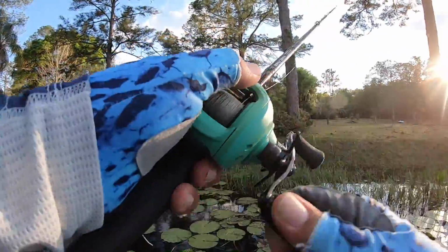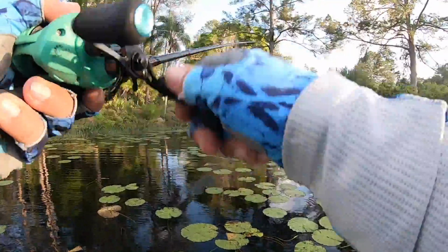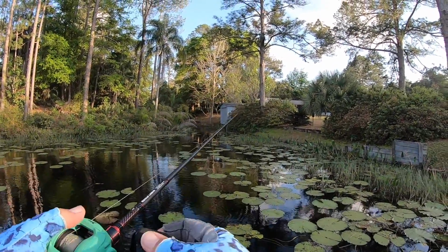Oh my goodness. Do you see that? As soon as it hit the water, something back there smashed at it. Okay, calm down. Something right in front of that palm tree there. Yeah, about there.